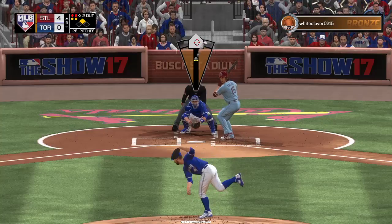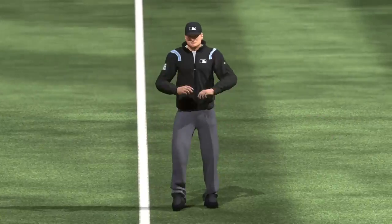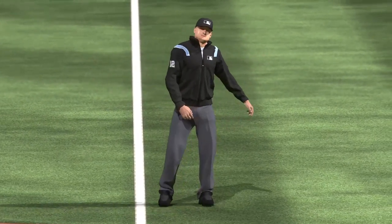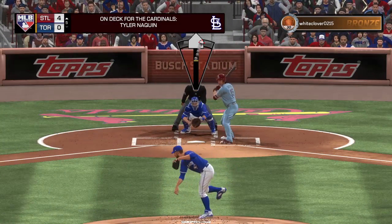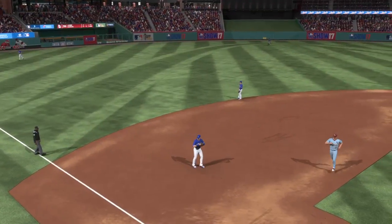Ready on 2 balls and 2 strikes. Here it comes. Started to go. Did he hold up in time? Yes, says the first base umpire. It's ball 3 now. This is hit sharply to the left side. And nothing will come.